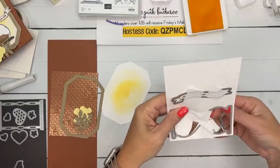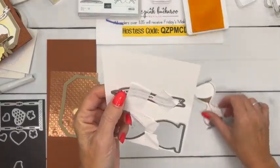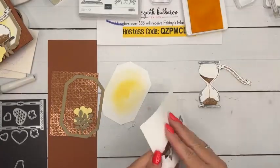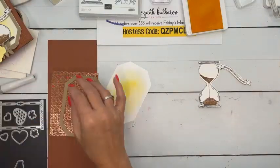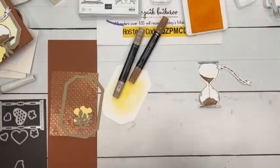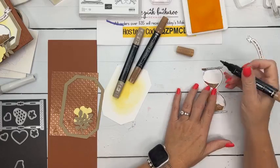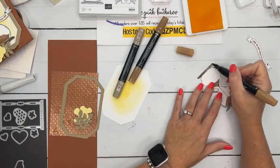Now, let's pop those out. And, oh, I didn't cut that very straight. Well, yeah, I guess it's okay. Could have been better. Could have been better, Erica. All right, now, we're not going to redo it because we're just going with it. I'm going to use Pecan Pie Light to color in this little wood base and top.